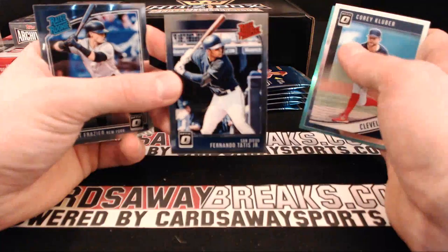Justice Sheffield. Related to Gary Sheffield. He's got to be. Mike Trout. Manny Machado. Here we go. Look at this. On card, Boston Red Sox, Tristan Casas. Bam. There we go, Boston. Beautiful. On card, Tristan Casas. Red Sox. Beautiful. On card, Tristan Casas. Bam. There we go, Boston. And we have a refractor, Charlie Blackmon. Beautiful. Beautiful.